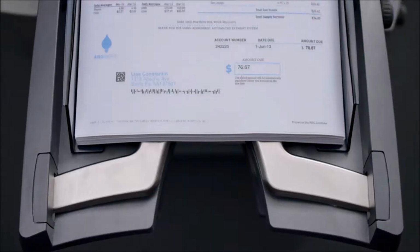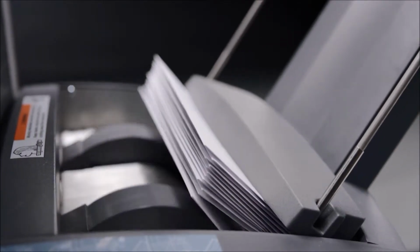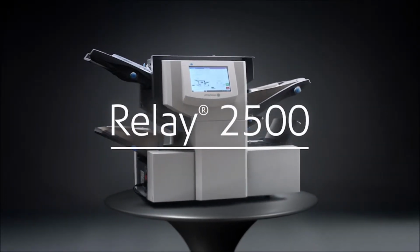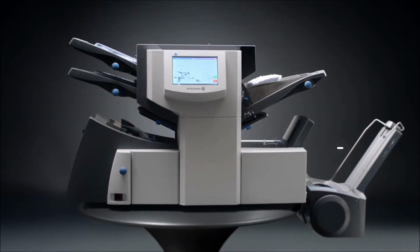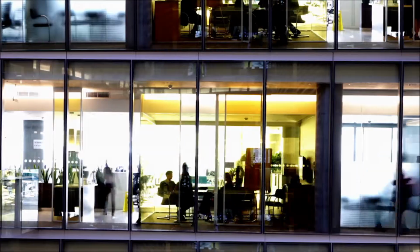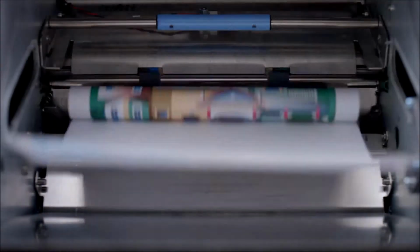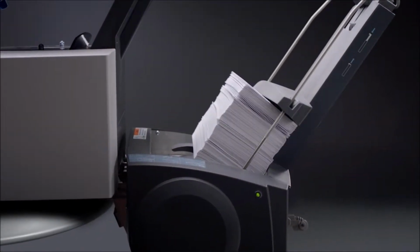Simplicity, accuracy, productivity. It's what you need to succeed in your mailing process. And that's precisely what the Pitney Bowes Relay 2500, 3500, and 4500 folder inserters deliver. Three redesigned models fit any office environment with options to meet a variety of applications, whether you process hundreds or tens of thousands of mail pieces per month.